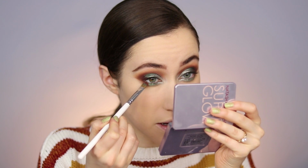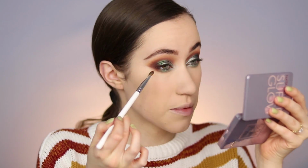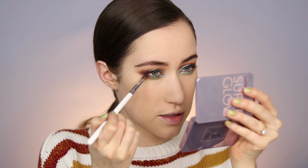I'm gonna take the shade Guantanamera on a flatter brush, and I'm gonna start to buff this on the outer third of the lower lash line, and I'm gonna try to connect it to the existing shadows as well, just to help everything look really cohesive. I think this looks really fun. I'm gonna go ahead and apply mascara.